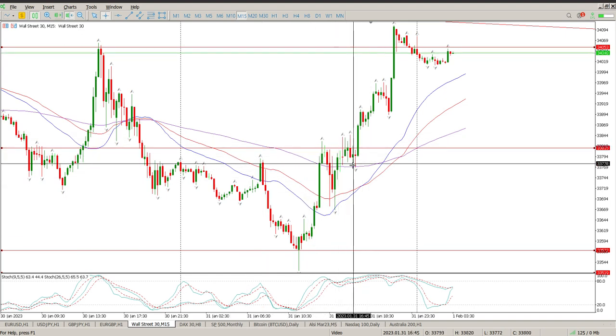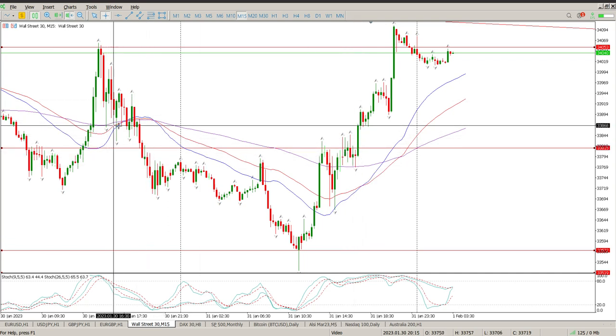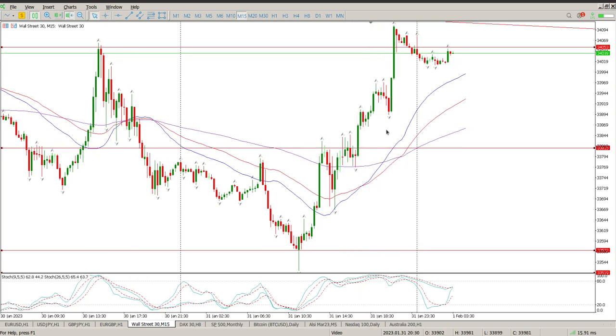Got through, hung around here by the 155, which it normally does. Whenever it gets to 155, it tends to look for direction and then got going. Went very strong into the close, so obviously that's earnings driven. And earnings season has been fairly strong at the moment.